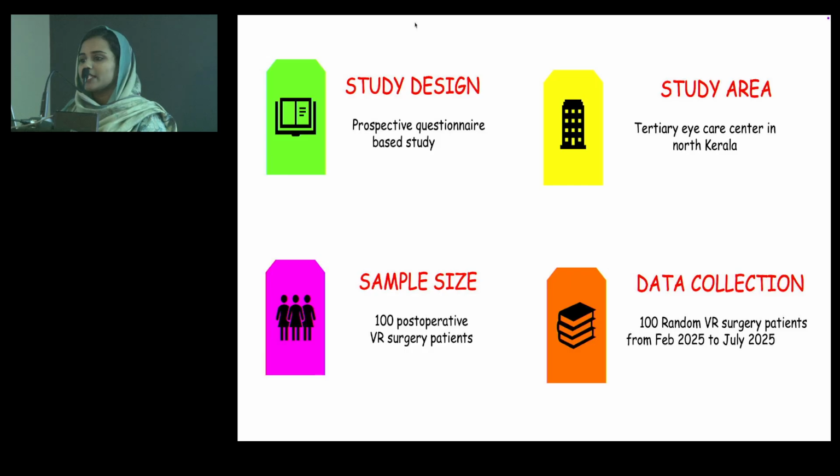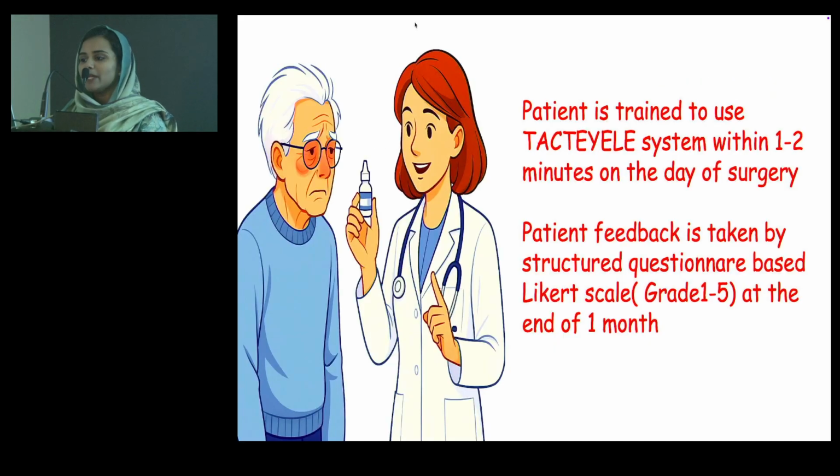It was a prospective questionnaire-based study conducted in a tertiary eye care center with a sample size of 100 post-operative VR surgery patients, and data collection was done over a period of 6 months. The patient is trained to use the tactile system within 1 to 2 minutes on the day of surgery. Patient feedback is taken with a structured questionnaire based on the Likert scale at the end of 1 month, when they come for their second post-operative visit.